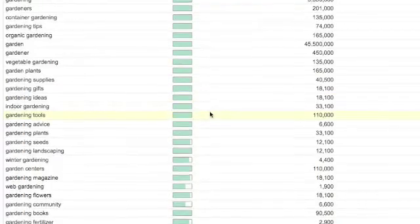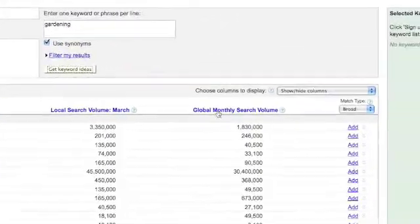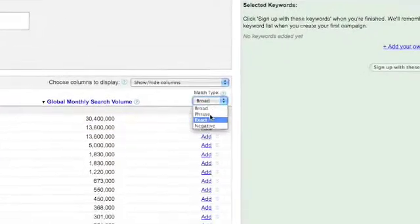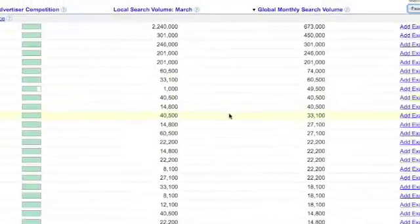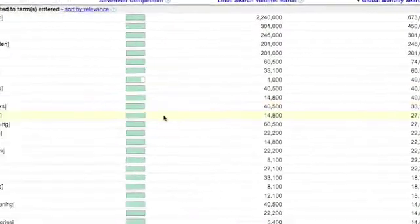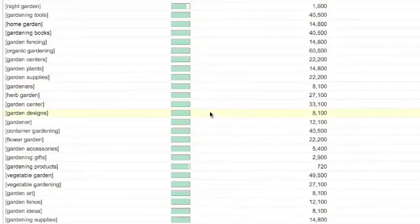So right here you see on the left hand side all these different phrases, and over here on the right you see monthly search volume for March and global. We're going to filter it so it's in order, and we're also going to change this to exact match. That means that for the term home and garden up there, number 1, 673,000 people search that a month. But we can go down this list and see different phrases: garden tools, night garden, garden design, gardening books, garden fencing, organic gardening.